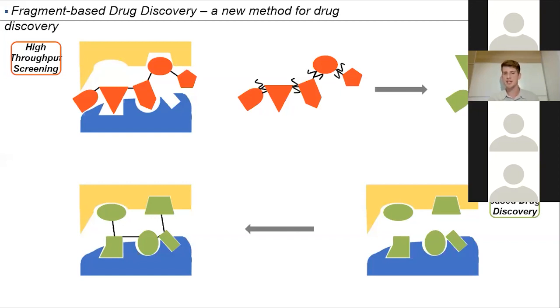These fragments are then tested against the target individually, and because they are smaller, they fit more snugly with it. These fragments identified are then stitched together into a molecule that fits the target much better than the molecules identified by high-throughput screening. And this is kind of shown schematically on the left.